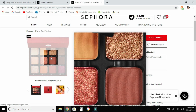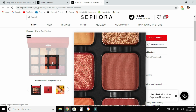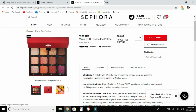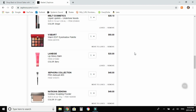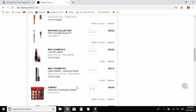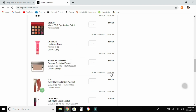Who was it that was talking about these? I think it was Michelle Wong was talking about these and saying that they're stunning. So I trust her opinion. I'm going to leave this in here at this time. We'll see if it makes the final cut. Okay, I do have a couple of brushes in here. I have the Airbrush 55 and then the concealer brush. I would prefer to have the concealer brush than this larger one, so this one is going to get the axe.